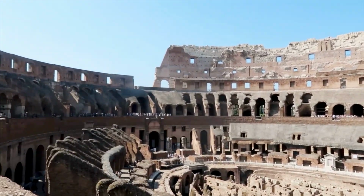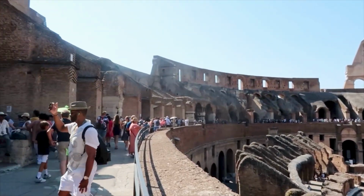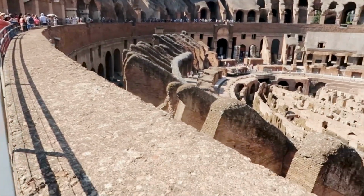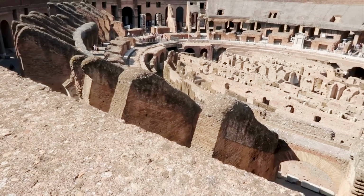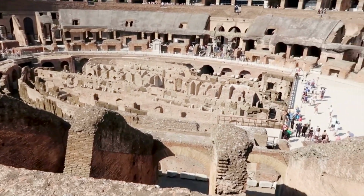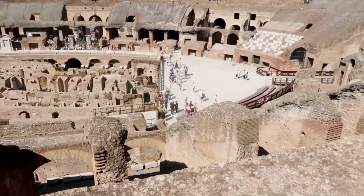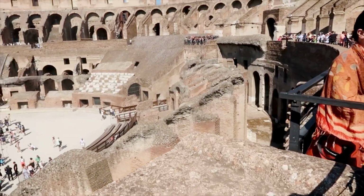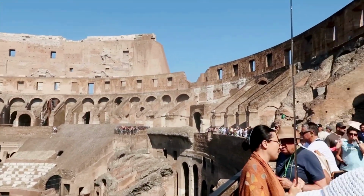And a fun fact I learned is that the floor of the Colosseum was made with sand so that when the gladiator fights and animal fights were happening, the sand would soak up blood easily, and it was easy for them to repair the ground for continuous fighting. I thought that was noteworthy to mention.